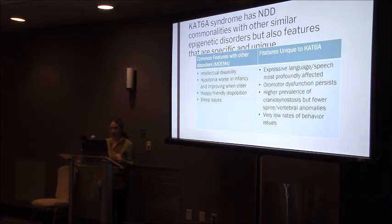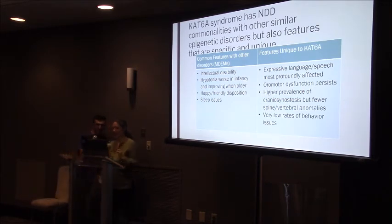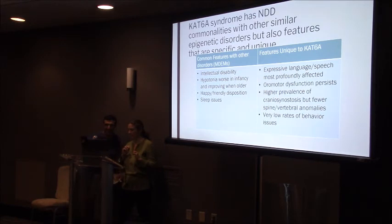So this is similar or different depending on which of these syndromes that you look at, but there are actually very low rates of, sorry, am I not loud enough? No, I need to share the screen. Oh, sorry.